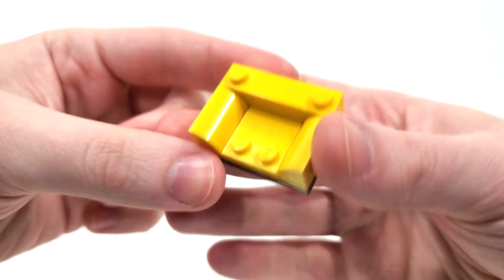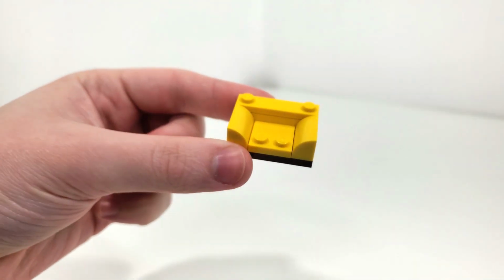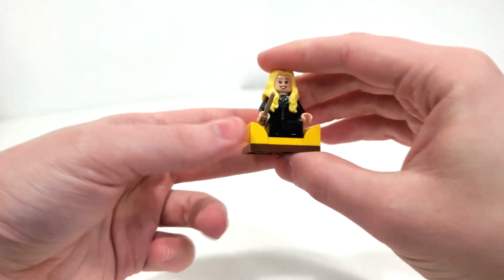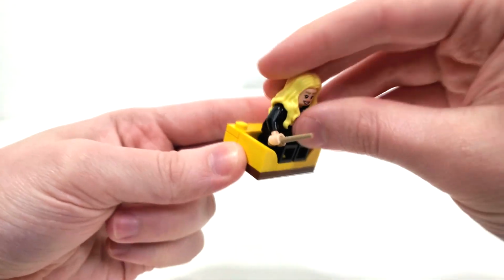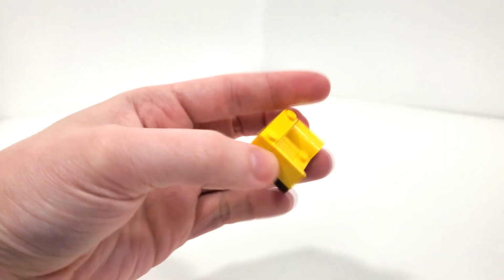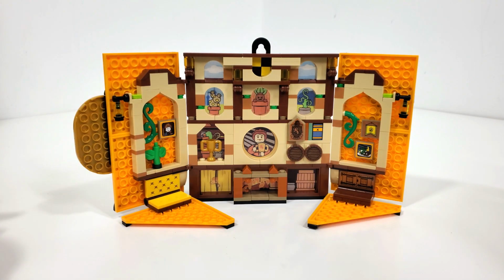And lastly, we have a chair for your minifigures to sit in, or at least for one of your characters to sit in. We'll put Hannah right there in the seat. You can easily place her with the studs there, and easily remove her because the back of it is not covered in studs. On to the common room build itself.